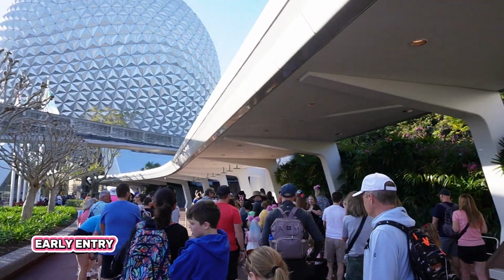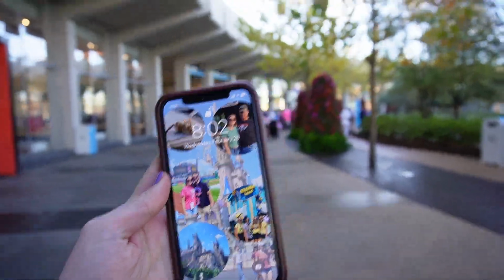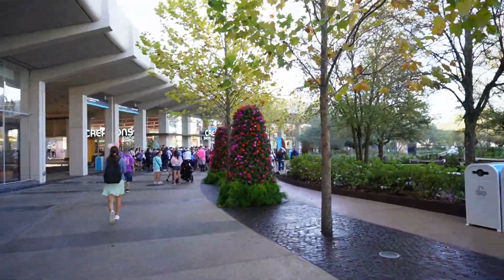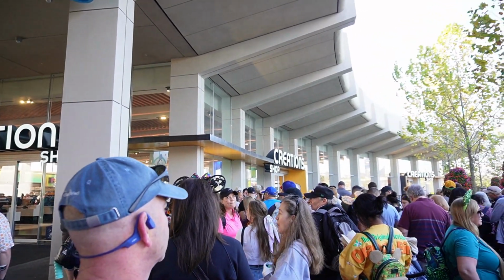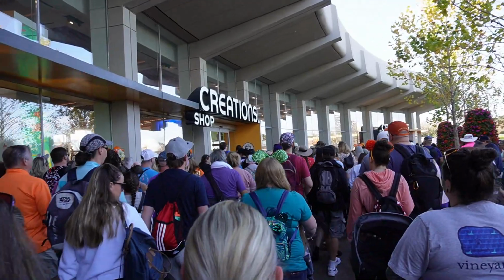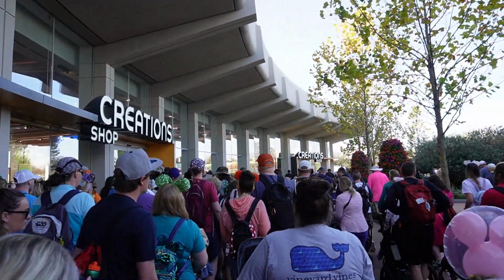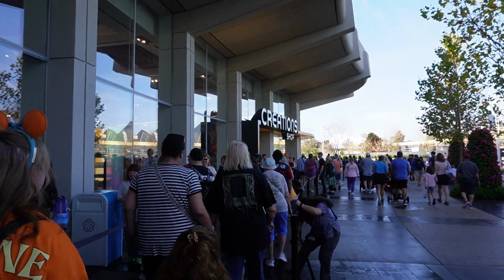Since we were staying at a Disney World resort, we got 30-minute early entry into the park, and my main goal to take advantage of this time was to go and check out the new festival merchandise. We were not the only ones that had this idea. There were so many other people that were excited to see the merch, so we had to wait a little bit to get into the store whenever it officially opened, but once it did, it got a little bit crazy to see what kind of merch they had for the year.